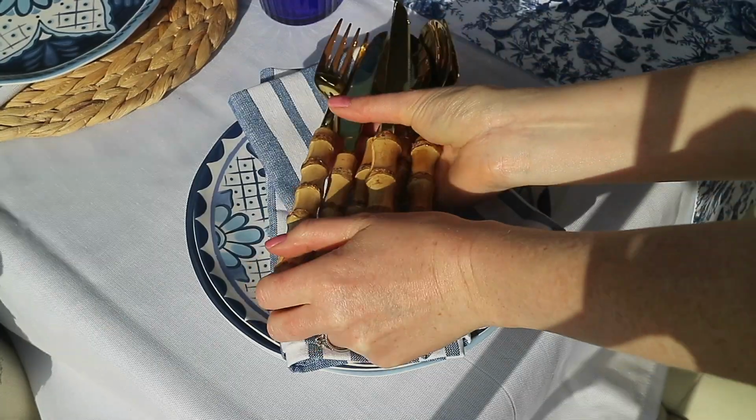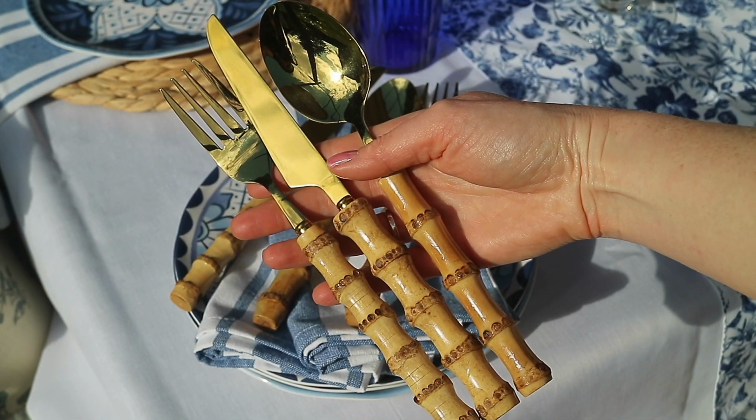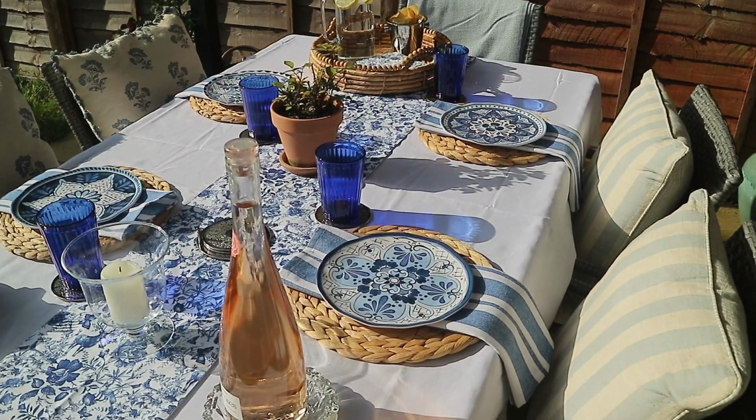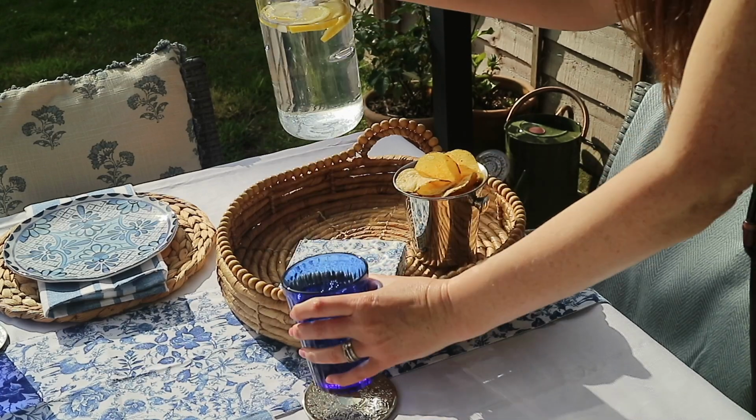Another great Etsy find were these beautiful bamboo cutlery sets. You get a fork, knife and spoon included, and you can choose between the gold and the silver. And I think overall they really complement the blue and white so well.